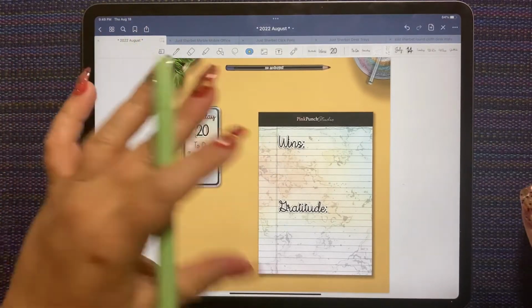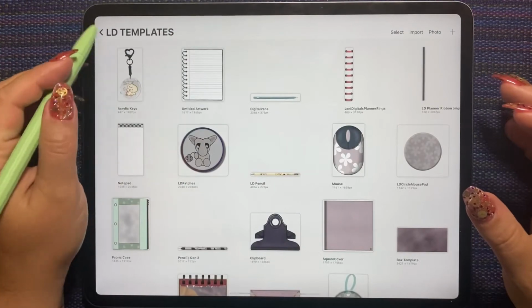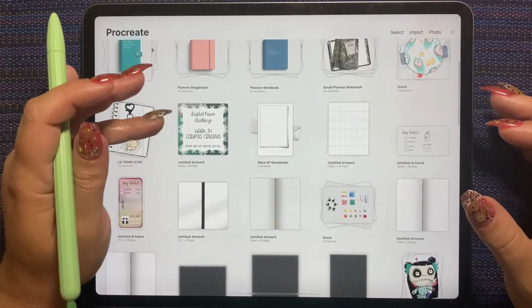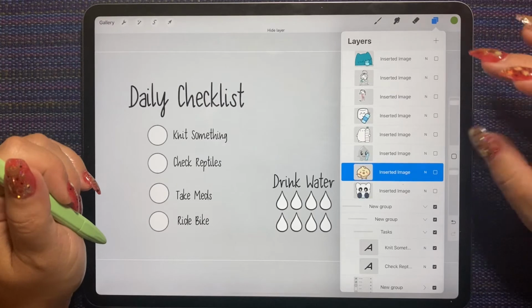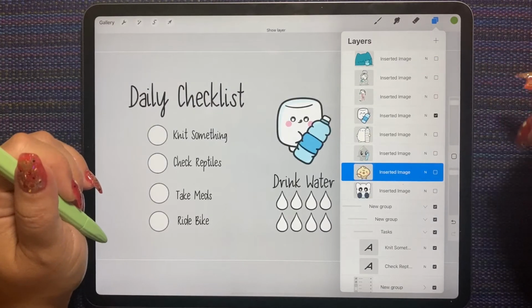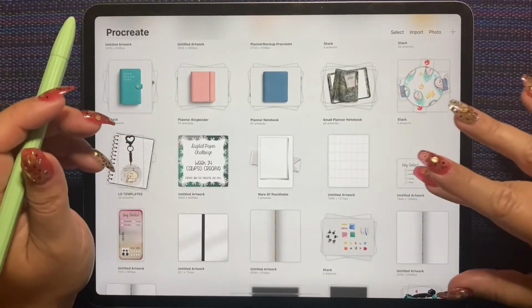What I should probably put in there is this sticker that's in my Procreate that I use every single day. Where are you? This one. The reason I don't is because potentially I could change it up. Like instead of Emma, we could have this cute little duck, this little marshmallow.